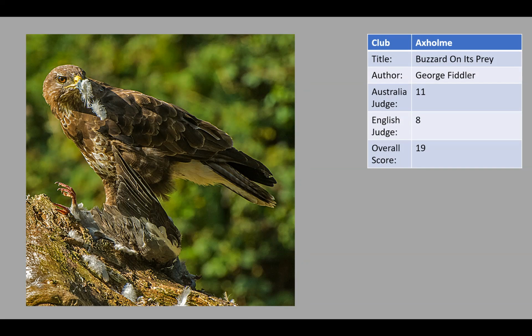As far as sharpness is concerned, that didn't bother me. And you've got good detail in the bird's feathers there. I like the position of the bird too. It's nearly a diagonal.